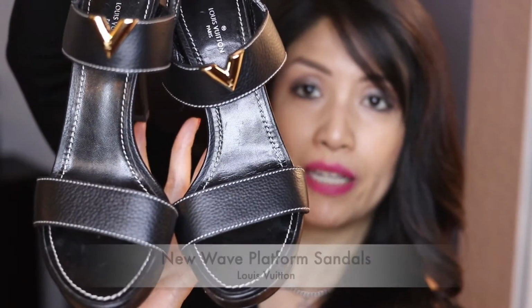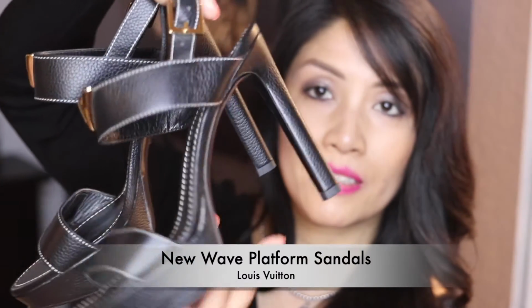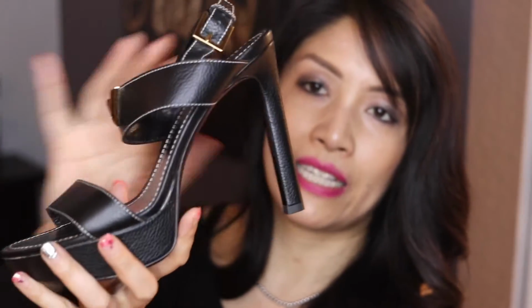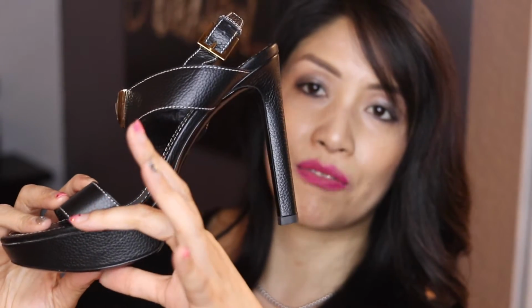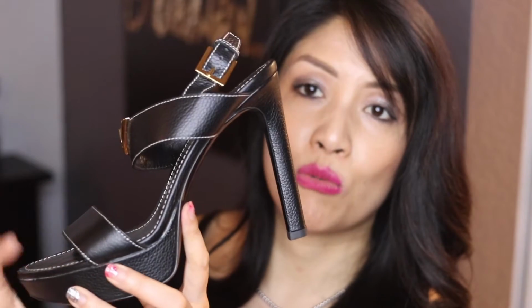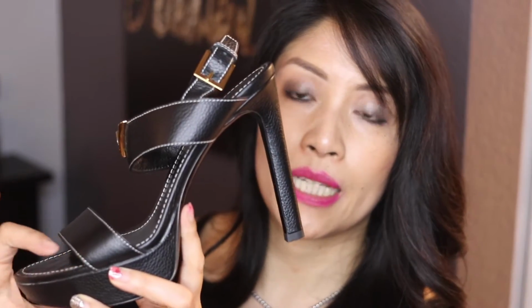The next purchase that I love, and these might actually be my #1 favorite, is my New Wave platform sandals. Check out the height on those. It gives me about 5.5 inches of height and that nice thick platform heel, which for me makes it very comfortable to walk in since you have that much padding.